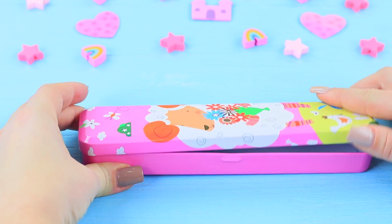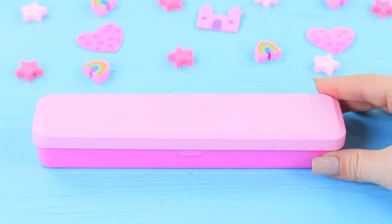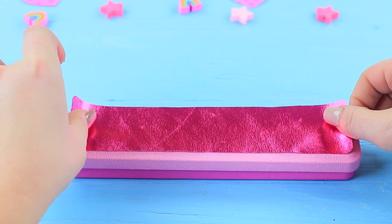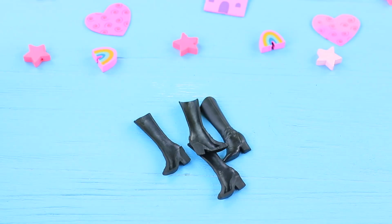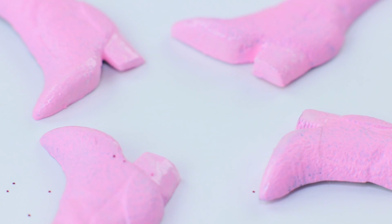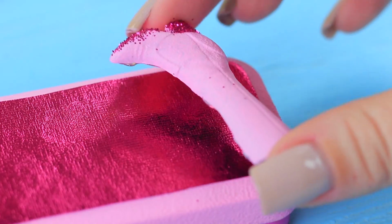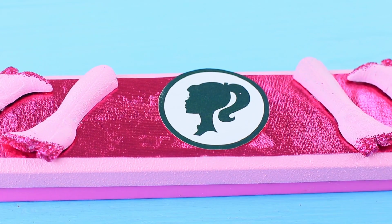Coat a metallic pencil case with pink acrylic paint. Glue a piece of shiny fabric on top. Cut doll boots in half. Cover them with paint. Apply white glue to the heels and the soles and sprinkle them with glitter. Hot glue the shoes to the lid. Attach a printed Barbie logo to the center.